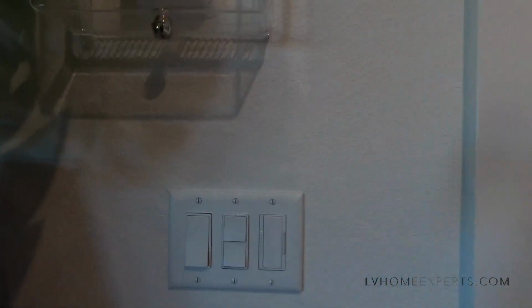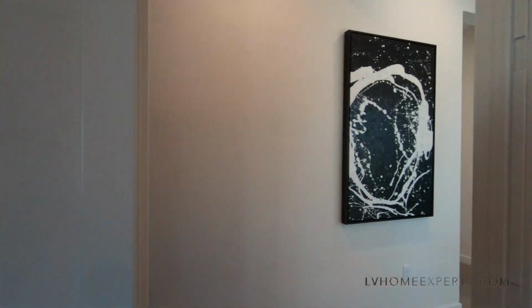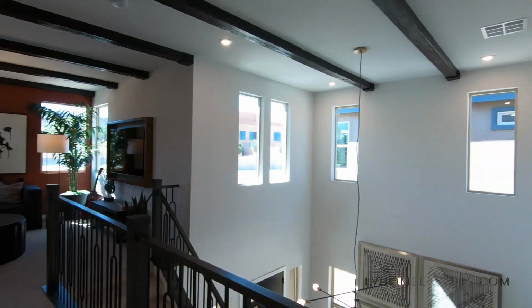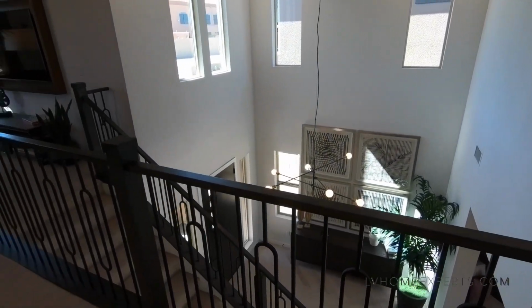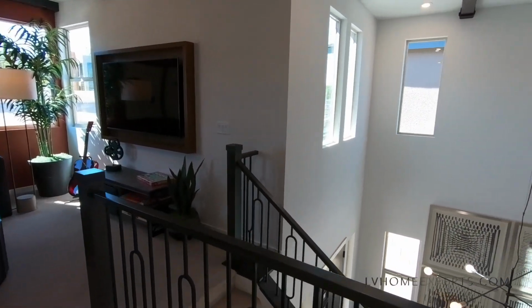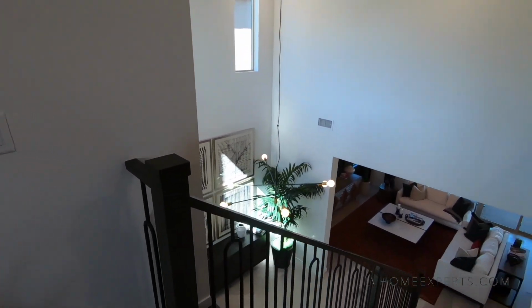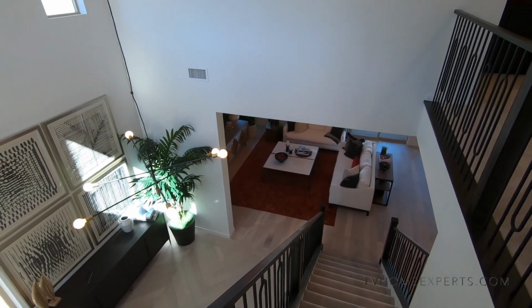Here's your rocker switch. However, I don't think you're gonna get these lights, but you'll definitely get your three rocker switch, that's for sure. This railing here is definitely an upgrade. That's something that I would definitely do and spend the money. If not, you're just gonna have a solid pony wall and it just does not look good.